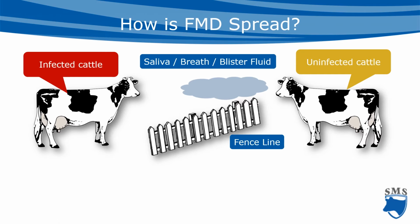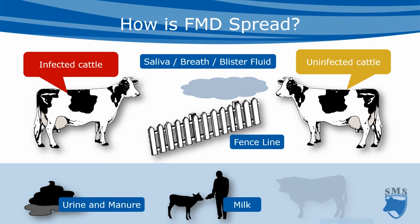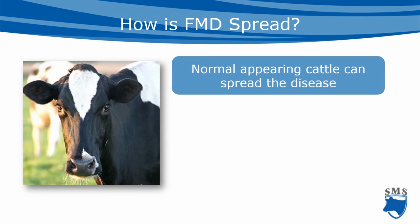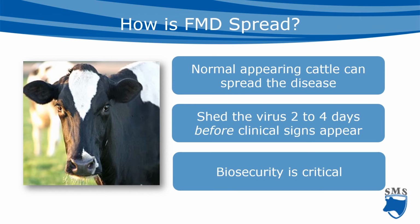The virus is also found in the urine and manure of infected cattle, in their milk, and even in bull semen, including frozen semen. So you can see that virtually any bodily fluid from an infected cow can infect other animals. Perhaps the most important thing to know about foot and mouth disease, however, is that normal appearing cattle can spread the disease, shedding the virus in bodily fluids 2 to 4 days before clinical signs appear. This is why biosecurity measures are so important during a foot and mouth outbreak in an area.